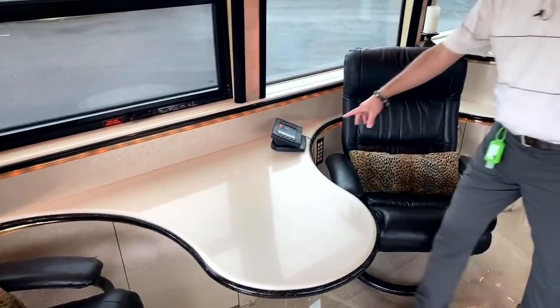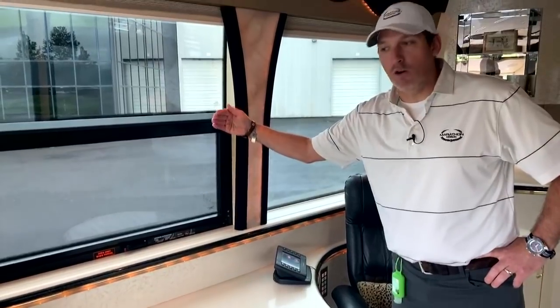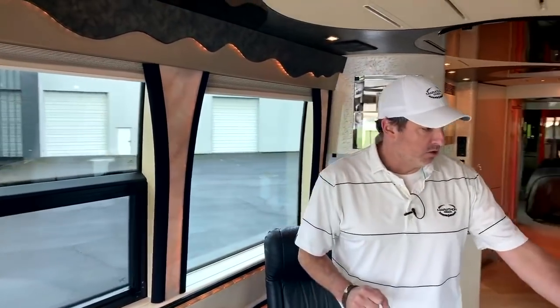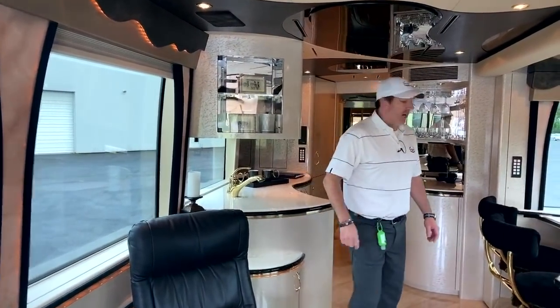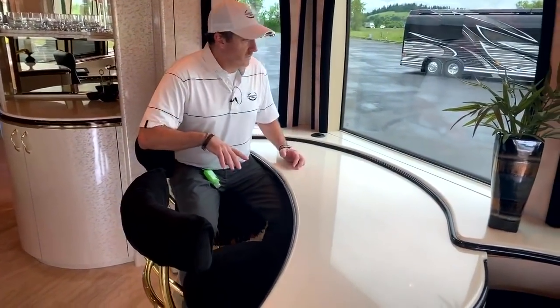It's got a pop-up TV right here. I'm not going to pop it up right now for you, but believe me, there's a pop-up TV that comes up out of here so that you can watch it. You can reposition these if you're not going to watch the cockpit TV. But also, it's got this large sofa over here. Look at this dinette, you guys. Something very rarely seen in a Marathon, but a lot of people appreciate it.